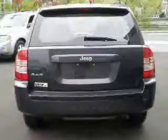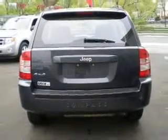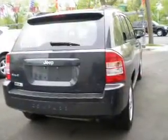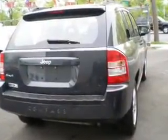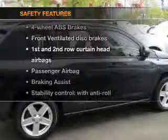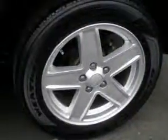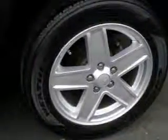Power door locks, power windows, an AM/FM stereo with a CD player, a satellite radio, power steering, an adjustable tilt steering wheel, air conditioning, and for your peace of mind, the following safety equipment is included: front ventilated disc brakes, curtain head airbags, passenger airbag, stability control, independent suspension.